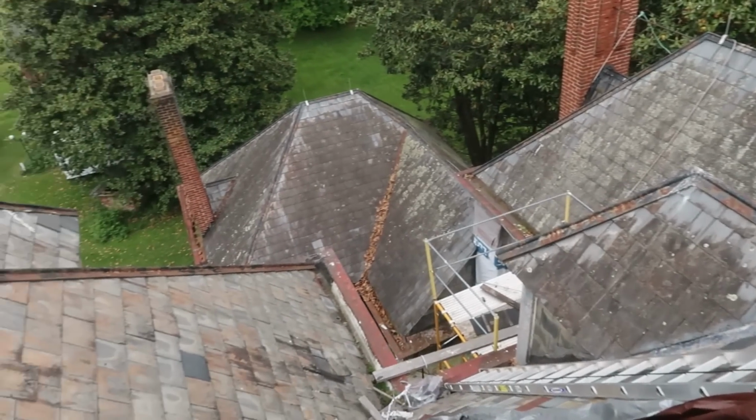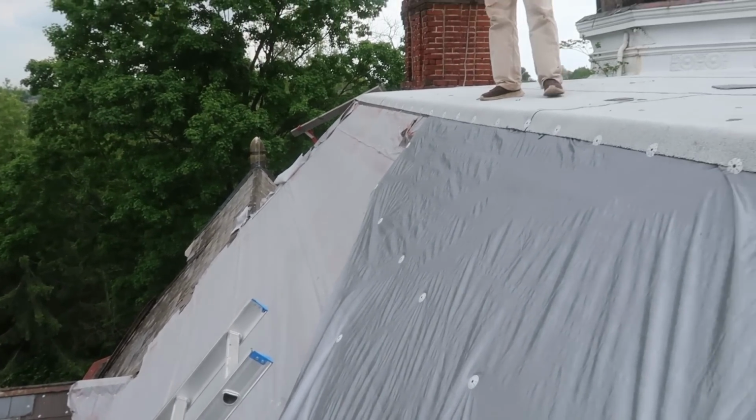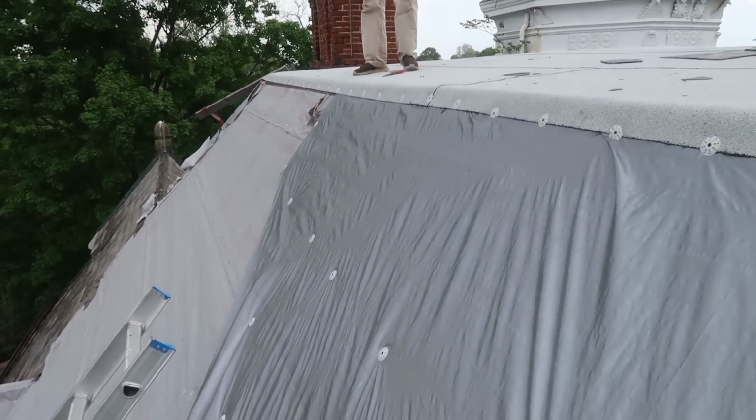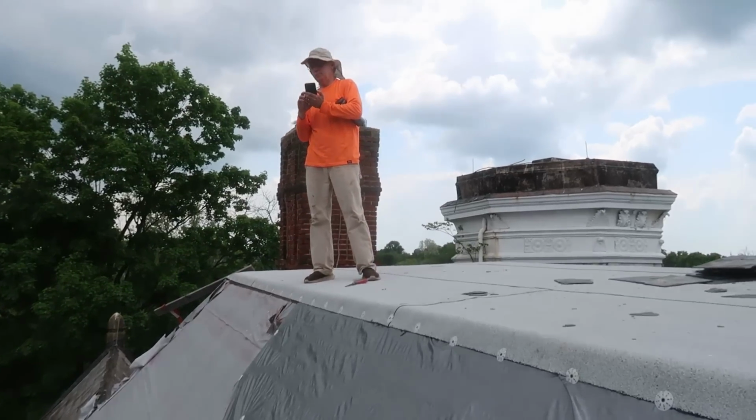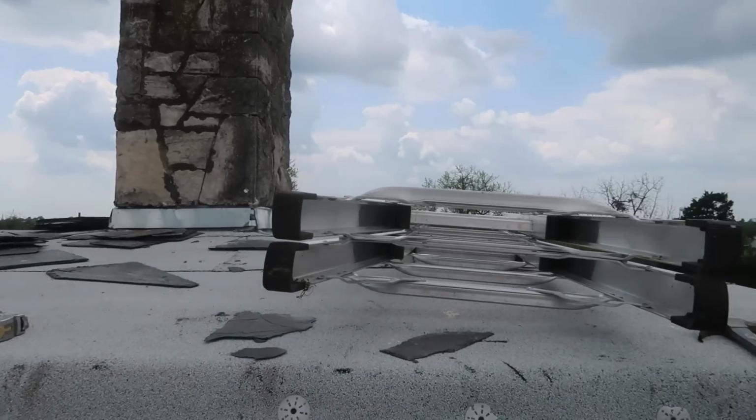That all needs done too, but I don't care. Well, that over there is not leaking like this was. But that's still doing great up there.